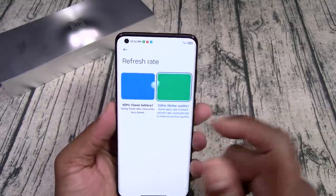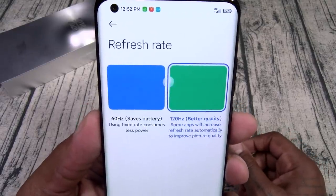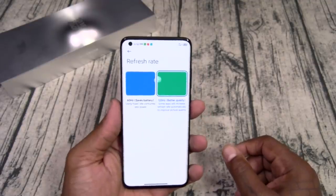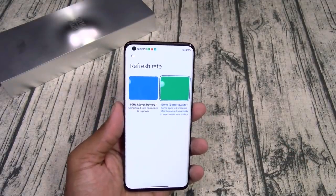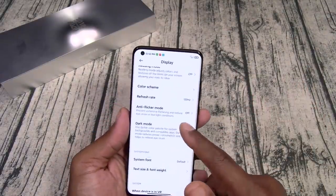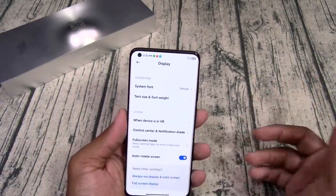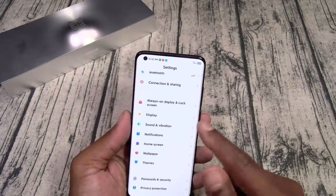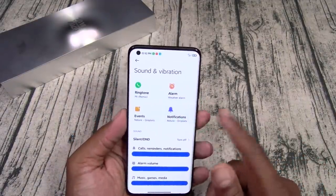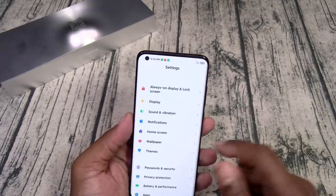Refresh rate, 60 or 120. All right, 120 hertz refresh rate, $850. Again, if you live in China, it's probably even cheaper. And if you live in the UK, you might be able to get it cheaper also. Same thing else, blah, blah, blah, sound and vibrations. Now, of course, y'all know I'm going to do the sound test. Why not? Home screen.